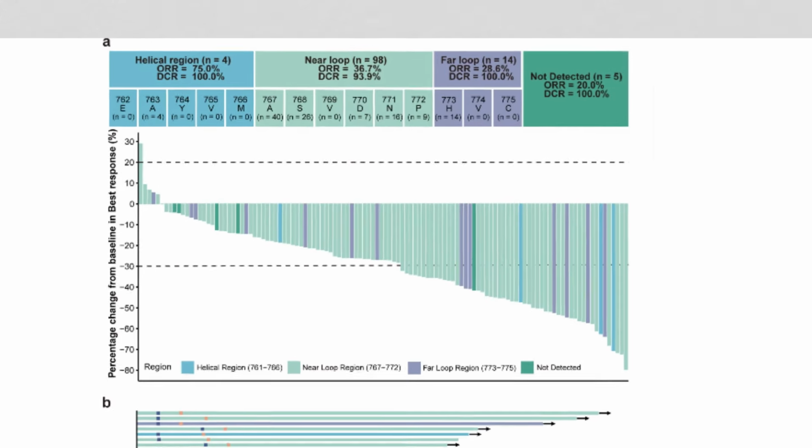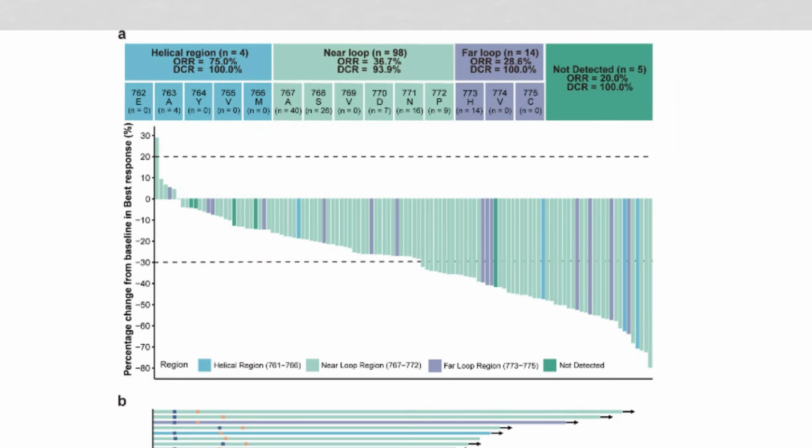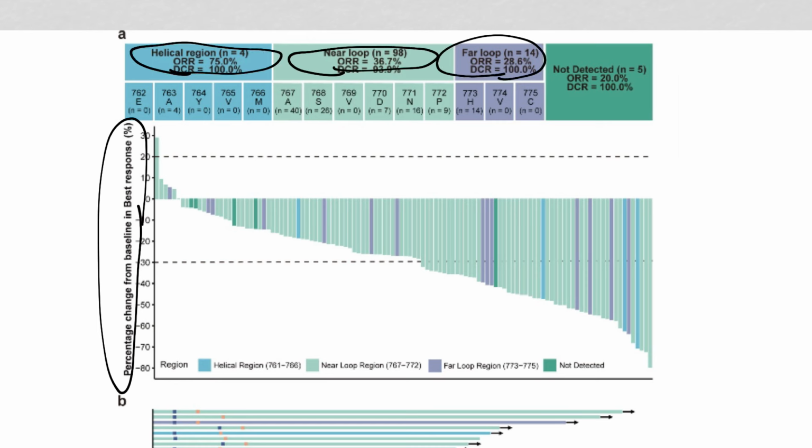Right. So what we get is a very interesting set of data here where we're seeing percent change from baseline as far as reduction in tumor volume. That's the response that we want. And these categories are even further subdividing those patients based on the very, very precise effect that the mutation has on the EGFR, on our target protein. And so these numbers, 762E and 763A, these are individual amino acids, right? 762 is the amino acid number in the protein, and E is the single letter abbreviation for glutamic acid, which is one particular amino acid, right?